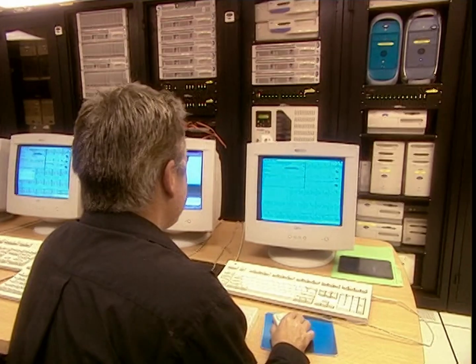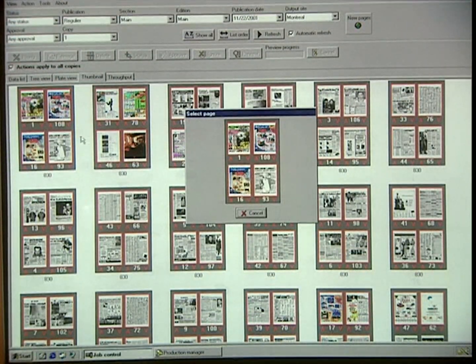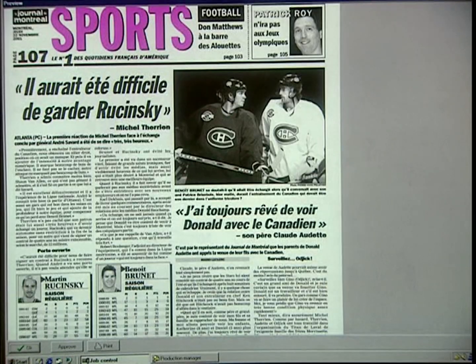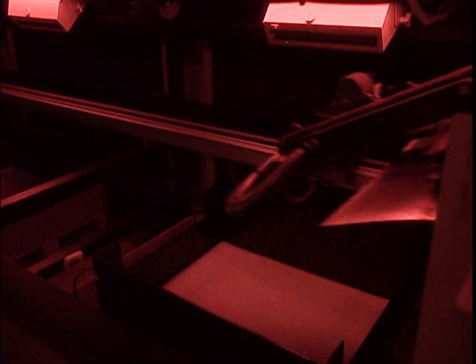Once the layout's complete, they group the pages in sets of 4, called flats. The manager checks each flat for errors, paying special attention to the advertisements, the newspaper's main source of revenue. Next, they prepare the printing plates for each page.